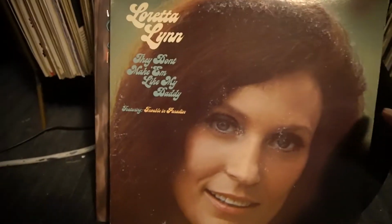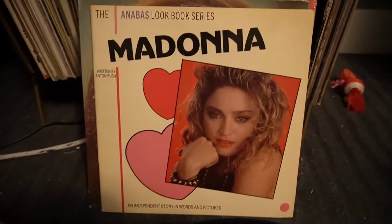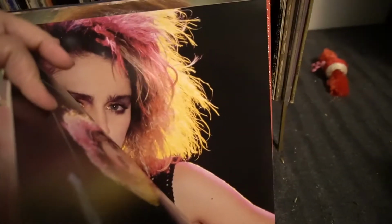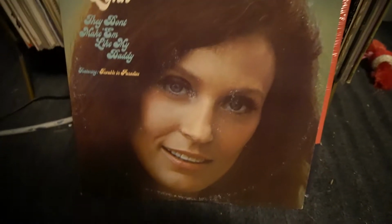Okay, so then we've got Loretta Lynn, They Don't Make Them Like My Daddy. And this one has been used, and I don't think I've ever played it either. A friend of mine gave me this one. And then I've got, oh, Madonna. The Madonna Lookbook series. So this is actually not records, it's just pictures of Madonna, from like 83 or 85.